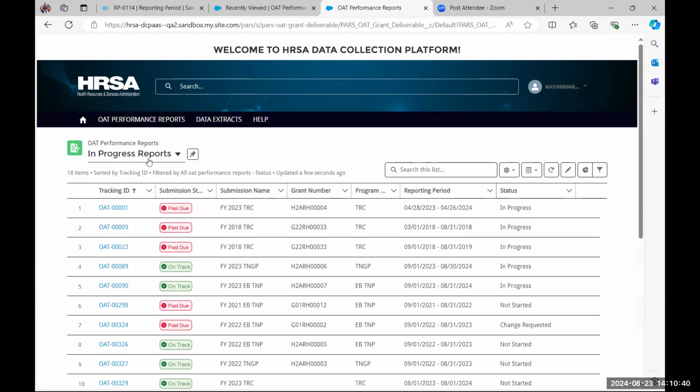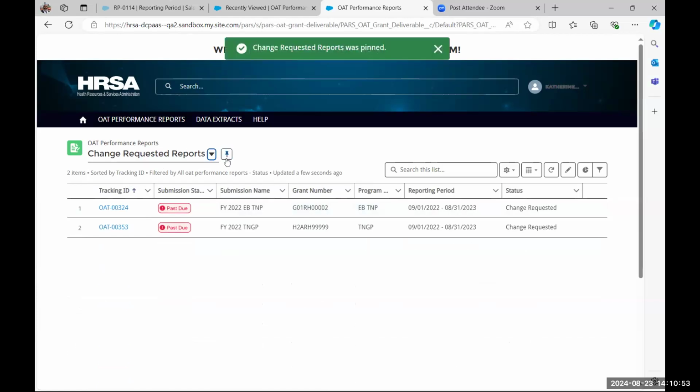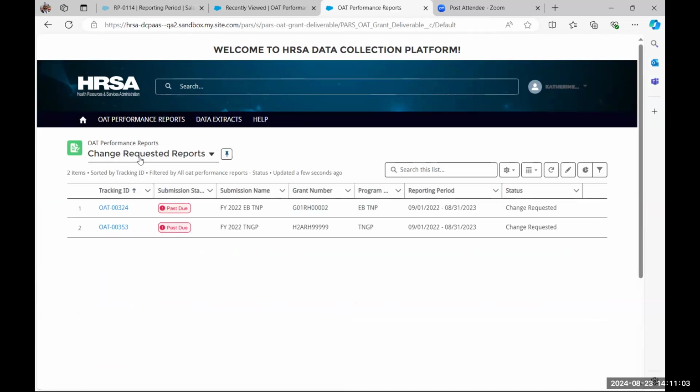reports. I also want to mention that if you want to have a different list view be your default list view, you can use this pin here to the right of the list view name and pin that list view. See, we get a little message here that it was pinned. And so now, if I go to the home page and come back to the OAT performance reports, it's defaulting to show me the change requested reports.